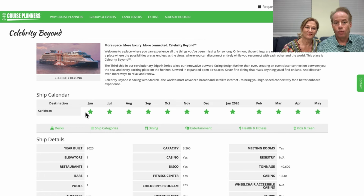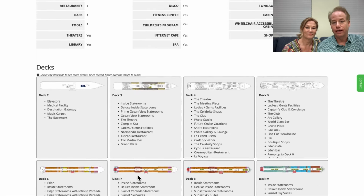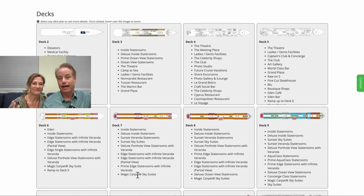A couple things I really like. One, it's going to tell you exactly where the ship is sailing all the rest of this year and into next year, so the next 12 months. It gives you some nice information about the ship, but the real key is what you're looking for right here. These are the deck plans.